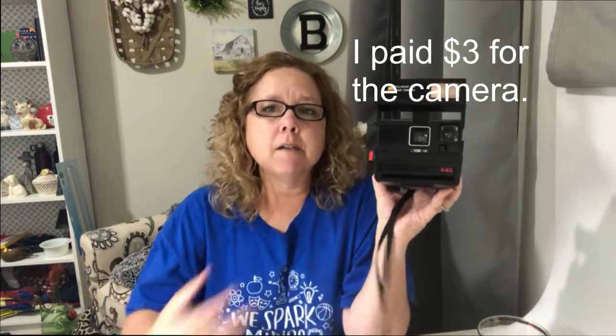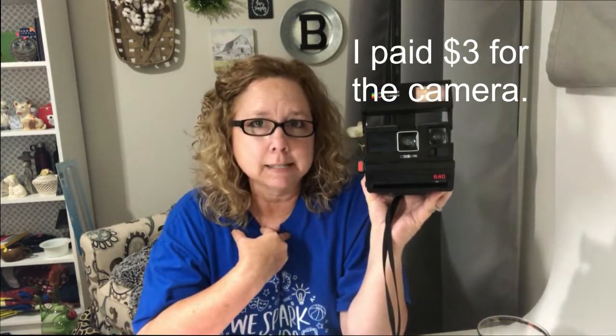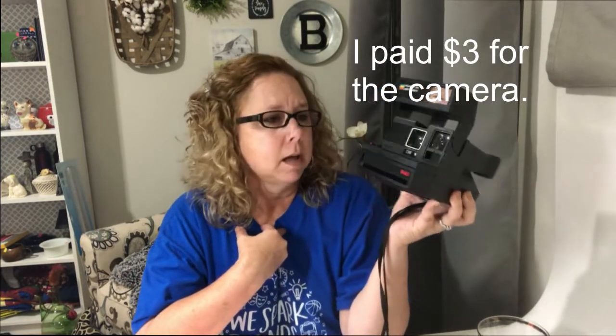So they can either use it as parts. I'm obviously not going to test it because I'm not going to go out and buy the film. I don't even know if they make the film for this. And the last one, we didn't test it either, and they said, we'll take it. So someone out there may need this for parts or want to restore it to its glory days of taking pictures in the backyard, turning cartwheels, ching, ching.